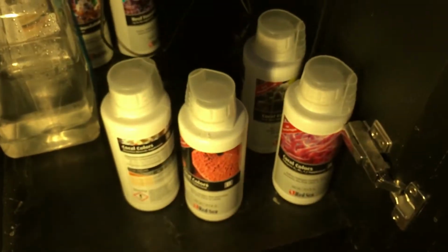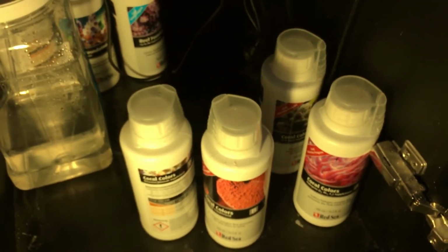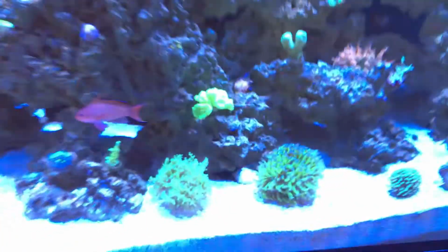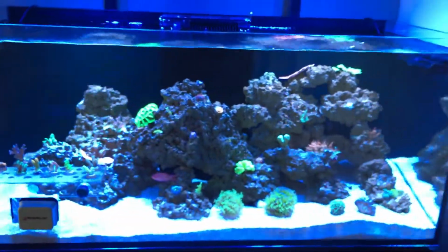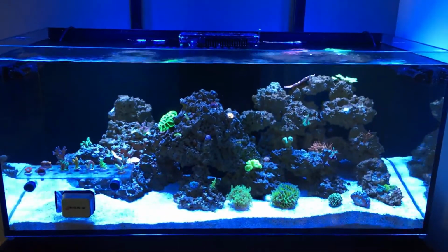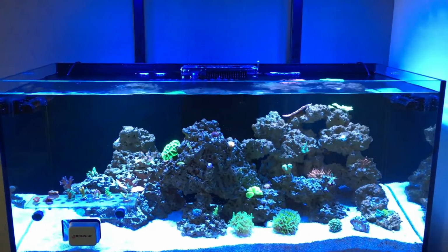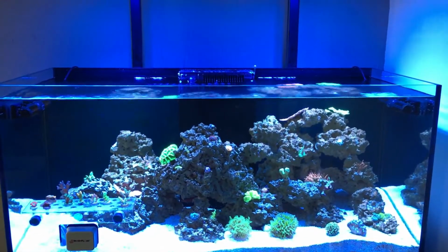I do the colors by hand after I test. I test every week or two. And that's really about it. Nothing else has changed. I like to wait till there are changes in the tank before I do an update. And hopefully the next one I'll have some more fish in here.